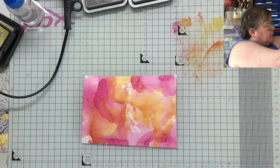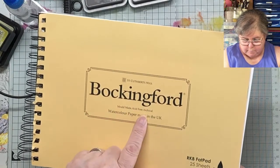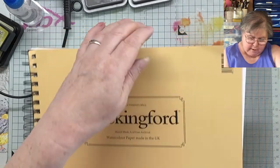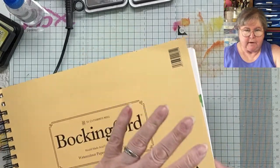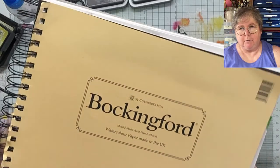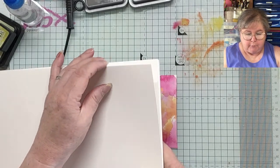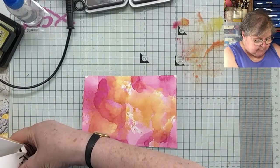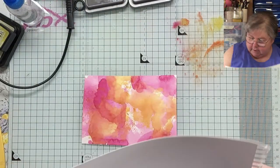Where's my watercolour book? This, for those of you that are interested, is Bockingford hot press, 300 GSM or £140. And sometimes you get better results with the hot press. Means it's been through a hot press, so it's really nice and smooth. But you also get watercolour paper called Not. It's just N-O-T, Not. And what it stands for is not hot pressed. So it's kind of bumpy. And actually I like that texture better. But this book also came from, I think this was a car boot actually. So, you know, you can't grumble, can you?